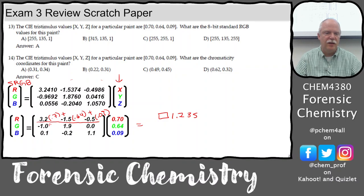This negative one is times 0.7 plus 1.9 times 0.64 plus 0 times the other one. And that gives us 0.516. And then the last one is 0.041. Okay, so these are your sRGB values.